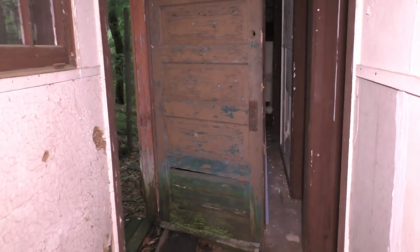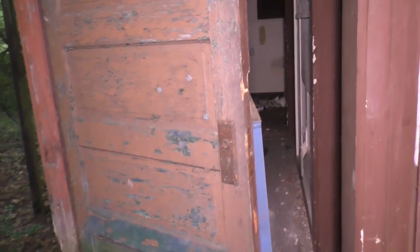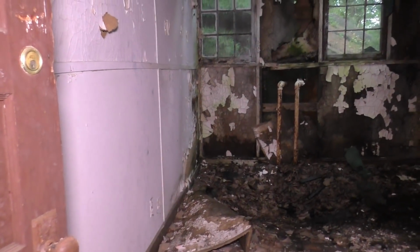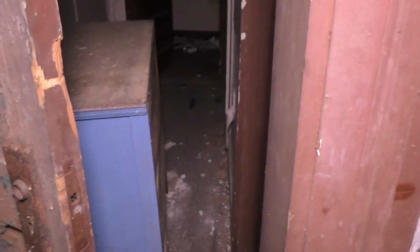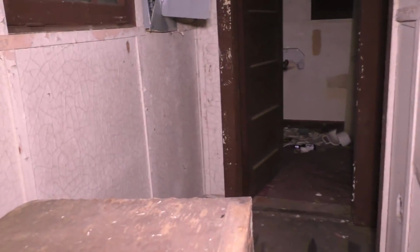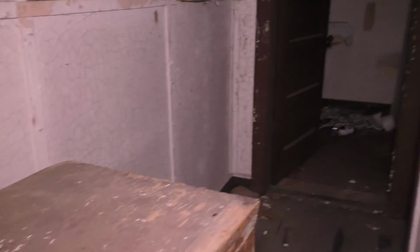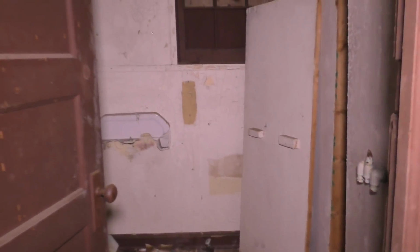So if it's not a gated community, maybe it was a camp. I could be wrong about that, but these are all like individual rooms. That one's pretty bad. Another structure right behind it as well. On the floor. These rooms are pretty much empty. Not much to show, just empty rooms here. So that was a quick look at the first building.